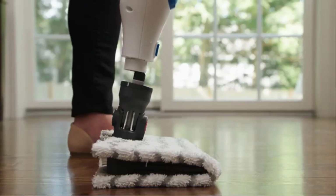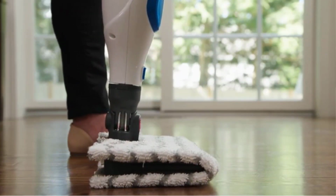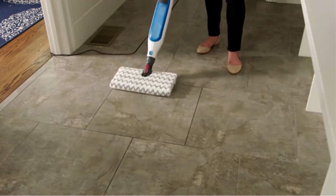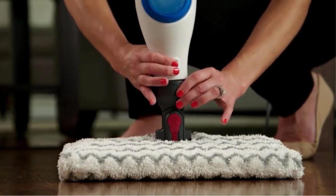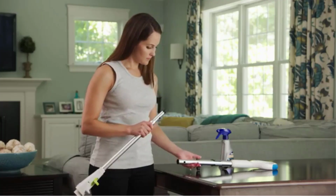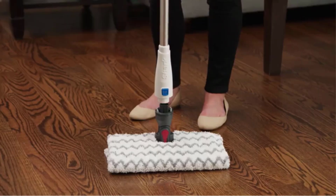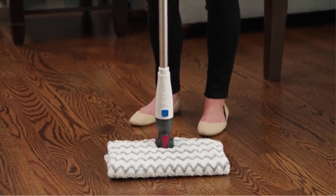The high-pressure nozzle was so much fun to use and was really effective at getting the gunk out of deeper set grout lines and other crevices. This model comes with a wall hanger for easy storage, though it can't stand upright on its own, as well as an accessory bag to keep the more than a dozen attachments organized and in reach.